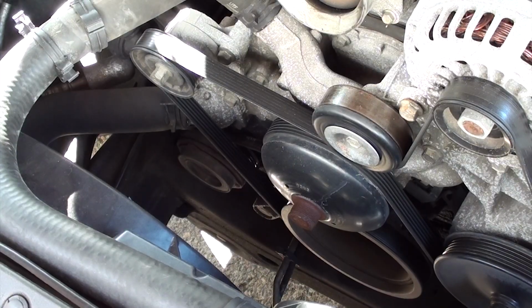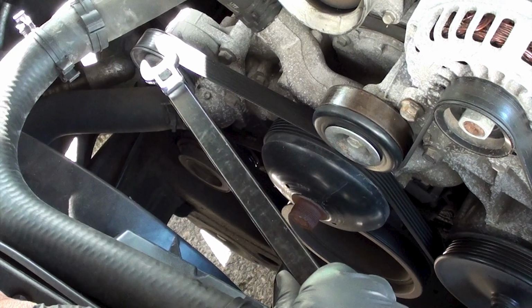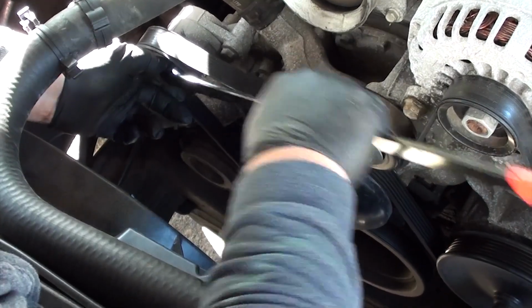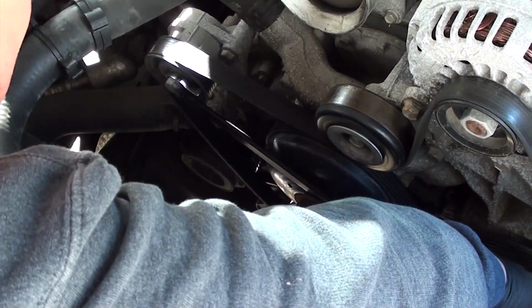Now that we got everything out of the way, we can start to remove the two belts. You're going to want to grab a 15 millimeter long wrench, or you can buy one of these. It's a serpentine belt removal tool. You can pick these up at Harbor Freight for about 15 bucks. Anyway, just go ahead, put the wrench in and turn the wrench clockwise and you'll see the serpentine belt get loose. Just go ahead and pull the belt off.